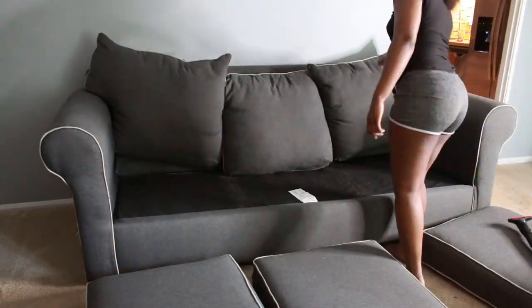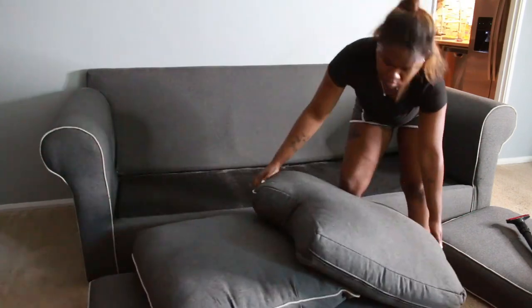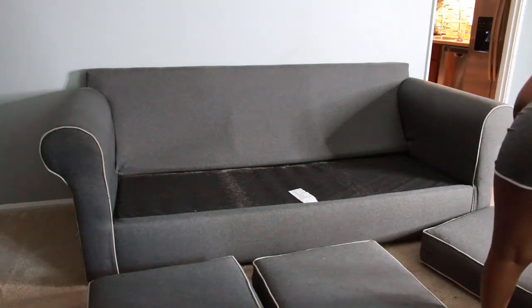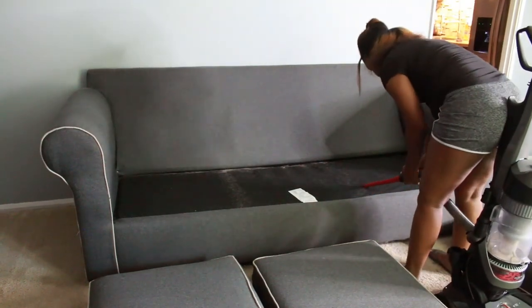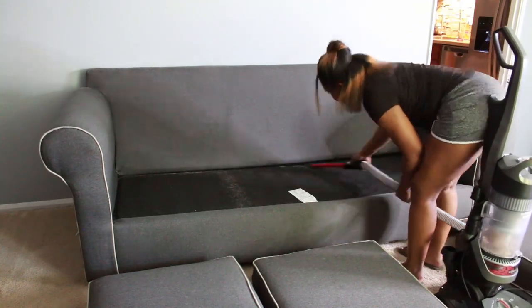My boyfriend came and helped me for a second because the vacuum was so heavy. I was tired of lifting that vacuum. But, yeah, anyways, I got the most that I could. Let me know how you think I did, because I think I did pretty well, considering. Thank you to my vacuum for being so amazing.